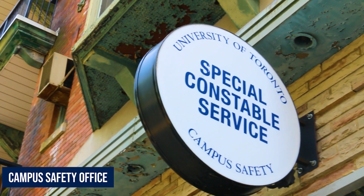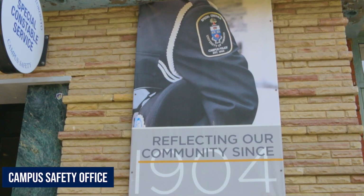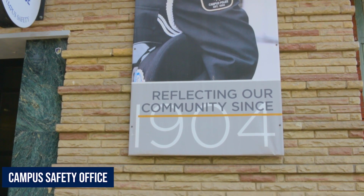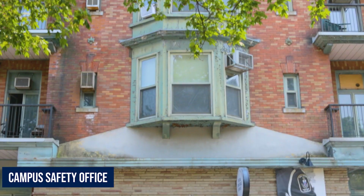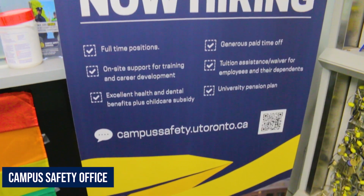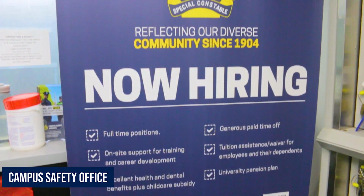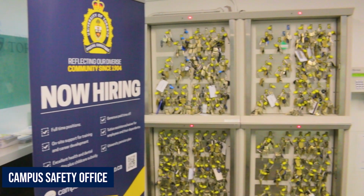The University of Toronto Campus Safety Special Constable Service provides safety and security resources to the U of T community. This includes a community-centric uniformed officer response to calls for service and proactive patrols on the campus. The community liaison and support team conduct investigations and manage other resources including the Campus Safety app, crime prevention, and other support programs.